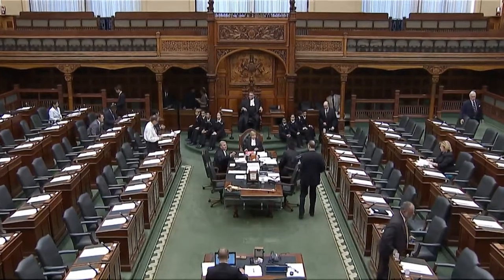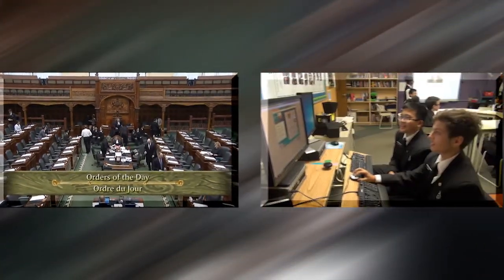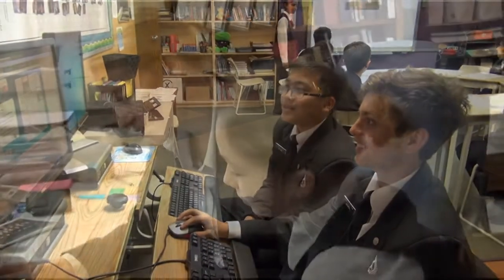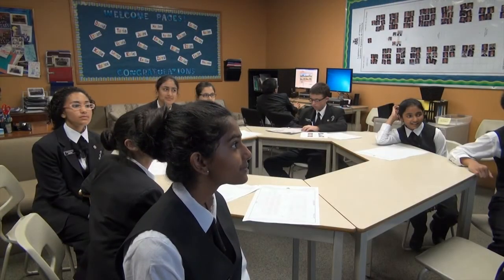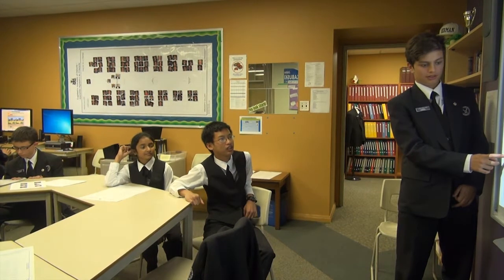When the speaker calls orders of the day, half of the pages will remain in the chamber and the other half will proceed to class in the page quarters. Your teacher will prepare a schedule so that you will know where you should be. The PAGE program is an enrichment education opportunity. While you are serving as a legislative page, you will not attend your regular school.